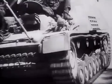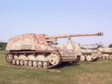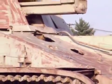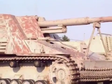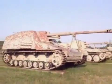The remaining machines were ignominiously withdrawn to be refitted with machine guns before being sent to Italy, where the survivors were destroyed in the battles following the Anzio landings. More effective in battle than the Elephant was the Nashorn, or rhinoceros. It also featured the fearsome 88mm gun, but inexplicably left the crew unprotected in an open fighting compartment. The high silhouette of the Nashorn made it an easy target, but nonetheless, nearly 500 were issued between 1943 and 1944.